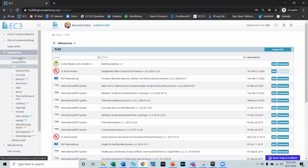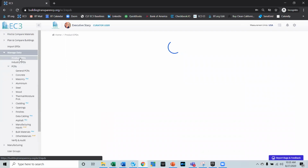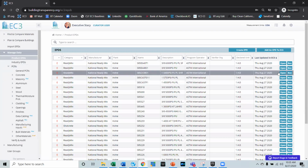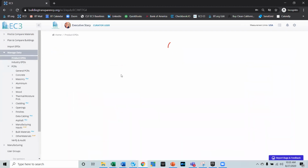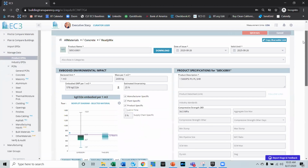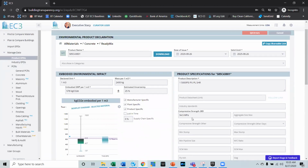And then really the last thing that we're now doing is working with program operators to move from us machine reading PDFs to us actually getting digital transfers of their EPDs into the system when they create them. So this digital format for this EPD is something that we're standardizing to allow us to not have to do that from a PDF reading perspective, but to have all this data just automatically populate the database when it's created by the program operator.